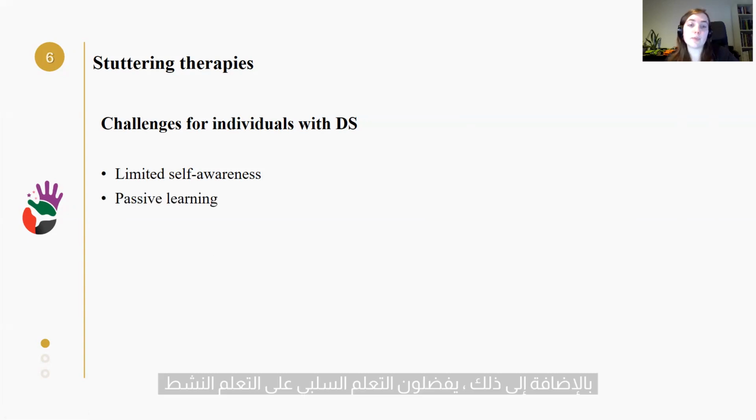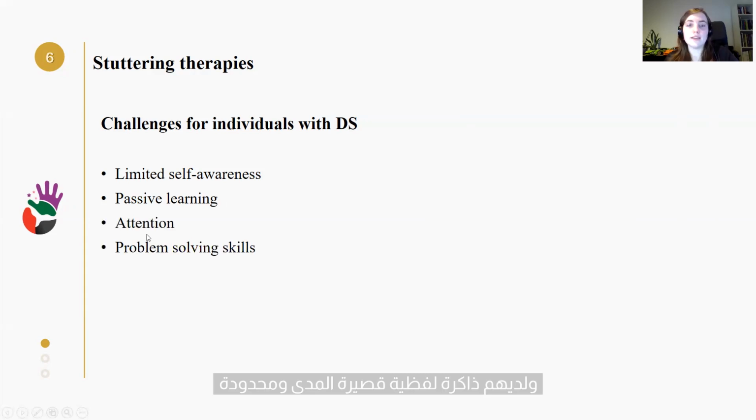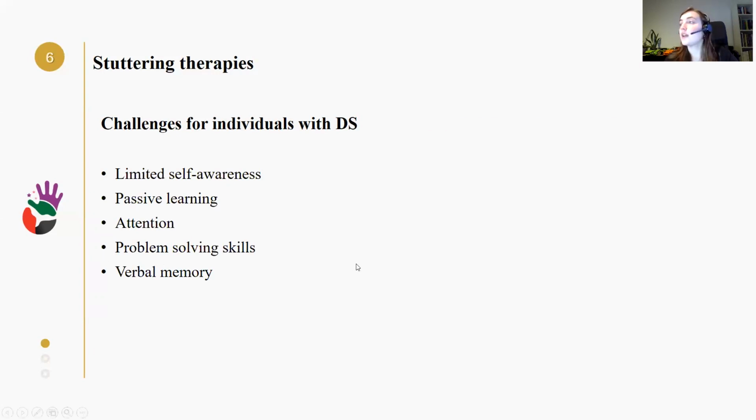Additionally, they prefer passive over active learning. They often have problems with sustained attention and problem solving. And they have a limited verbal short-term memory. This all makes learning and retaining new speech strategies or working on cognitions and emotions quite challenging.